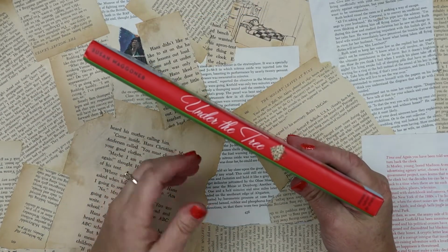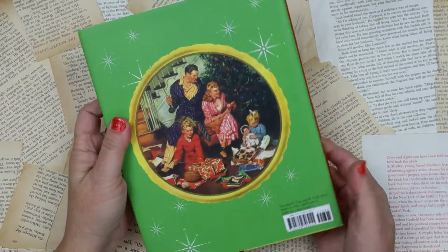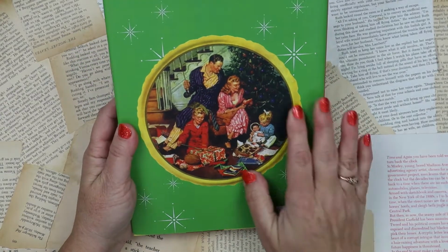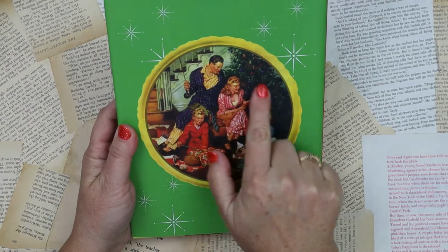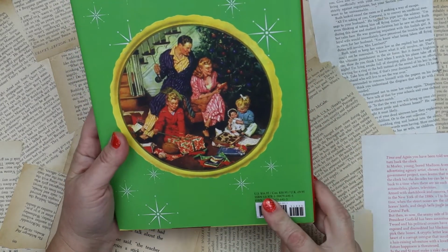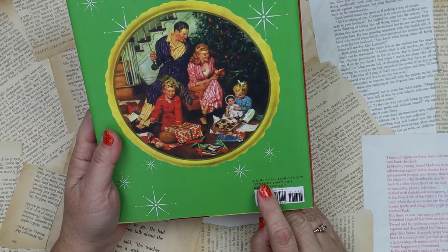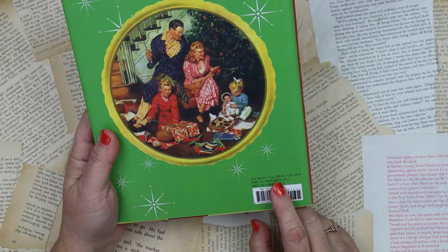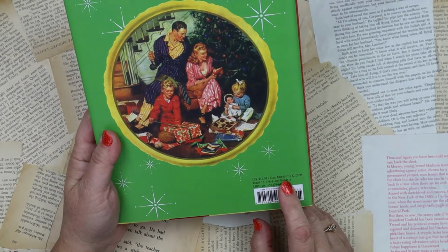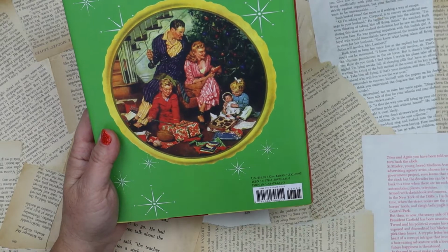And this is the spine here. It's got a beautiful dust jacket, very bright and vibrant. It's got a beautiful picture of a vintage family Christmas morning. This book sells here in the US for $16.95, or it did when it was made, of course. $20.95 in Canada, and then the UK $9.95.